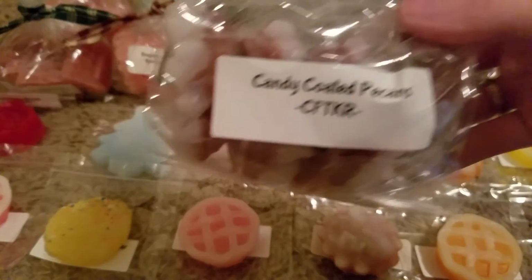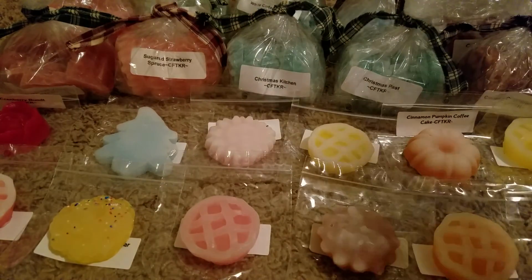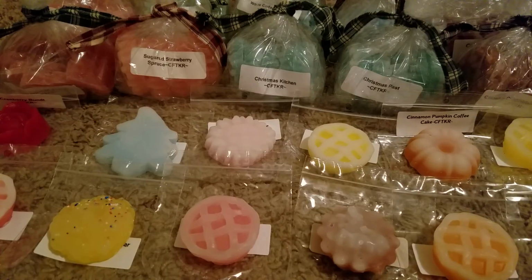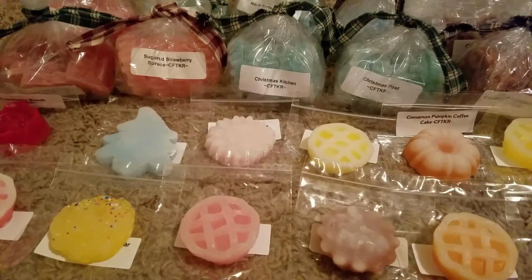Next, we have candy-coated pecans, and I do not have a scent description for this one because this was actually a new scent to this restock, I believe. And this one is just kind of this cruller donut shape. This smells just like candied pecans to me. If you've ever had the sweet candied pecans that they have around the holidays, that's what this smells like. Really sweet and nutty. So that's a really nice kind of different Christmas scent that's not just cranberry or a tree scent.